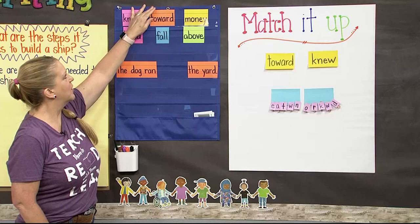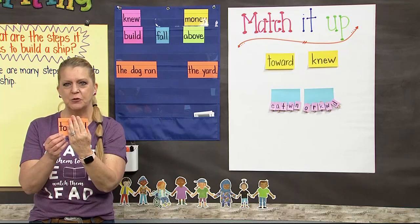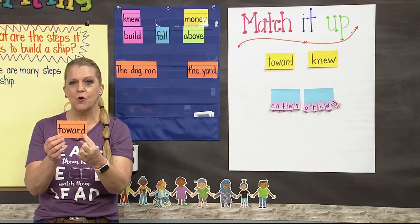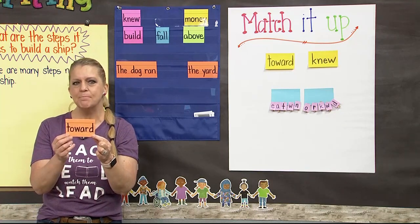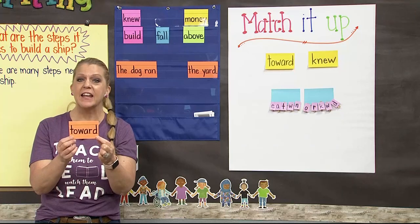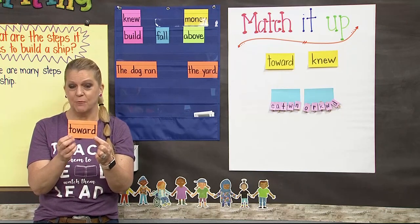Today, we are going to work on toward. It sounds kind of funny when you say it. There's the word to in it. Good thinking. T-O-W-A-R-D, toward, toward. All right, so let's think about this word. This is maybe a word that you don't often use. But you will definitely see it in stories that you write. And as you grow into an author and write more, you will definitely want to remember this word.